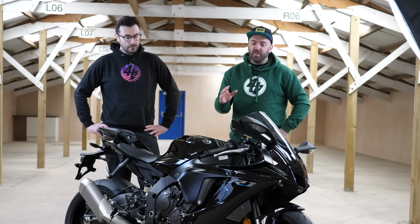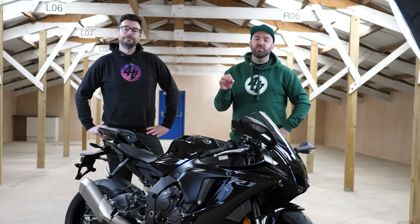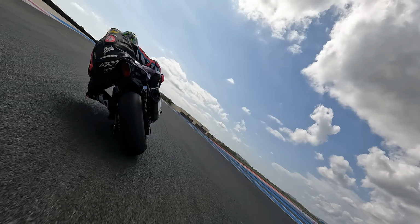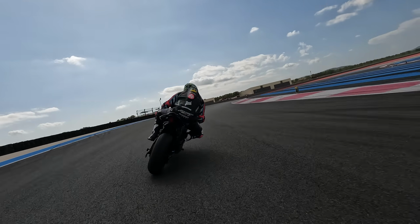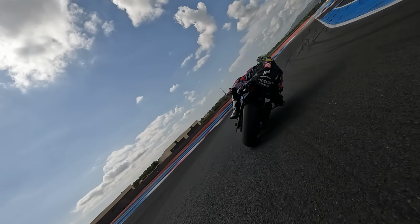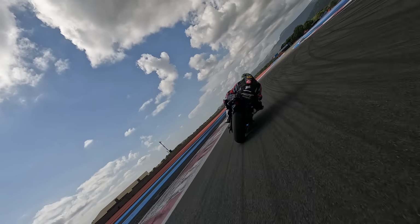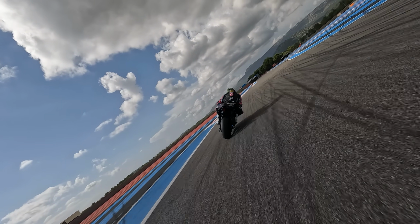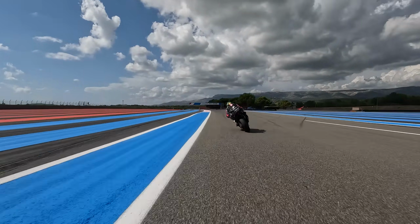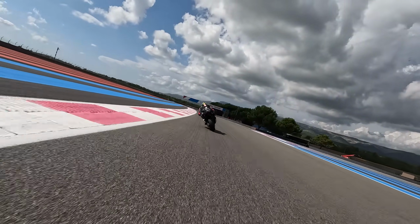So I love this on corner exit. There isn't another bike like it where you can take the piss. I remember when we first tried it at Silverstone, the slide control. Remember that track day back then, against an Aprilia RSV4 RF? Yeah, and it just absolutely left the Aprilia. Of course, this is going back a few years, but even now, I don't think this technology has been surpassed yet. In my opinion, it makes you feel special.